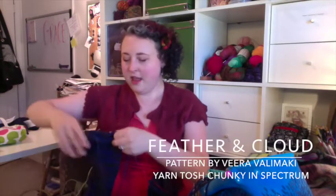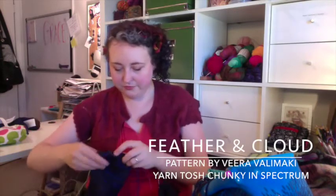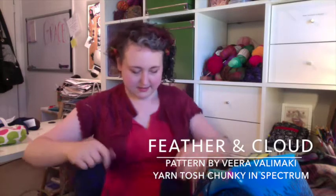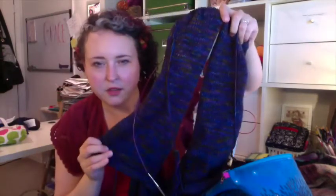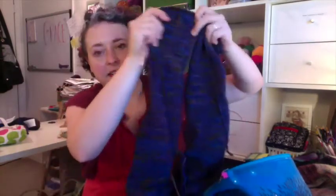Alright, so this, once again, is my Feather and Cloud sweater, a pattern by, I had to think for a second if it was Hohi Locatelli or Vera Valamaki. Those two get confused in my brain. Alright, I am still on the sleeves. So I measured last night, and I still have about 4 inches, including the ribbing, until I get it to the length that I wanted on my wrist.